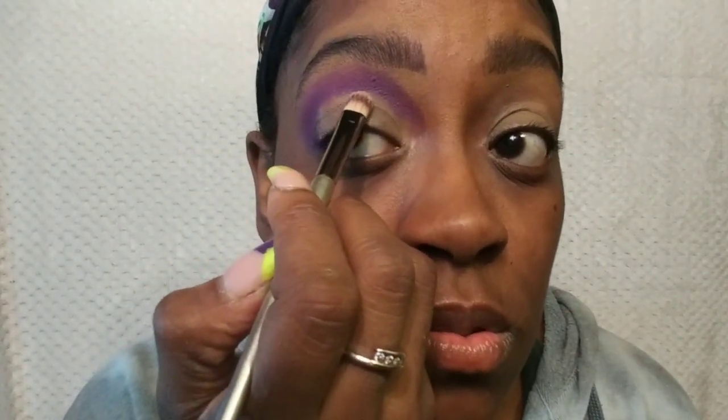Now you can see that my crease is still left basically untouched, but I want to go in and clean up the edge to make it a nice flawless cut crease. I'm going in with my foundation. And I go above my crease a bit. I literally, you could touch, and that is where you should cut your crease.